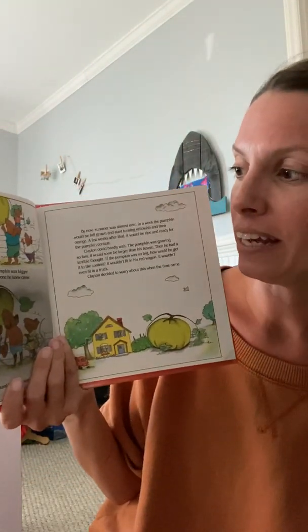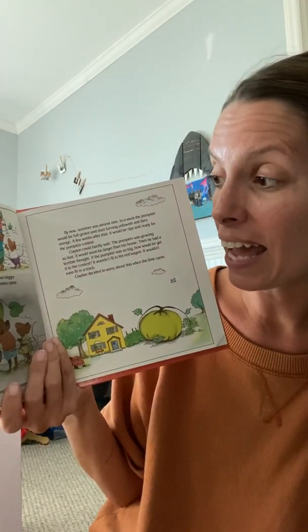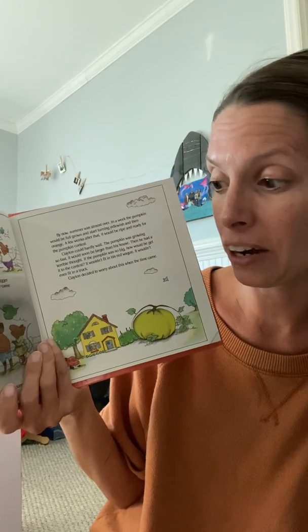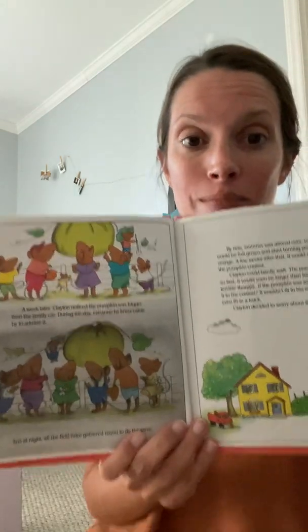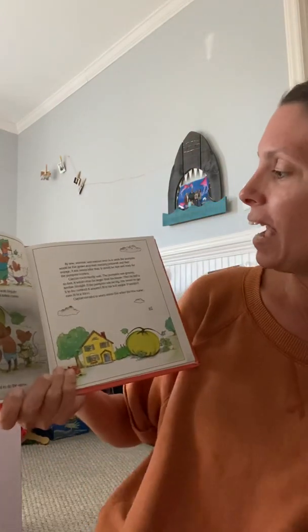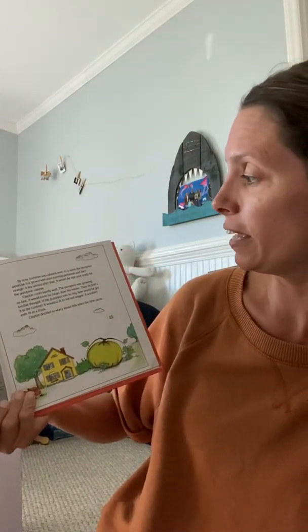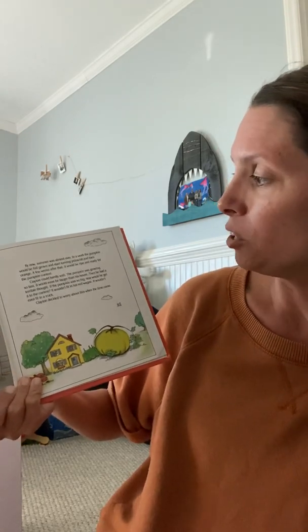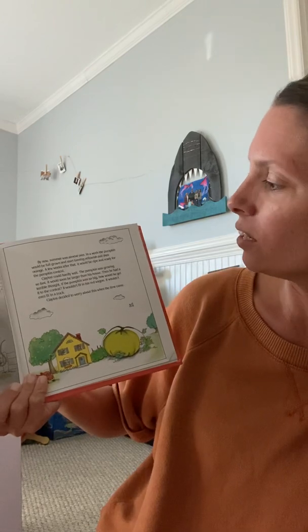A week later, Clayton noticed the pumpkin was bigger than the family car. During the day, everyone he knew came by to admire it. And at night, all the field mice gathered around to do the same thing. By now, summer was almost over. In a week, the pumpkin would be full grown and start turning yellowish and then orange. A few weeks after that, it would be ripe and ready for the pumpkin contest. Clayton could hardly wait.